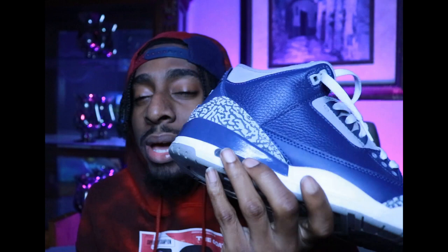Then I like how they took a little bit of that bulk out of the tongue, you know what I'm saying? You know how past years with Jordan 3s, the tongue be fat as I don't know what, you know what I'm saying? So I like that they slimmed that guy out a little bit, you know what I'm saying? That's how you know I wear.